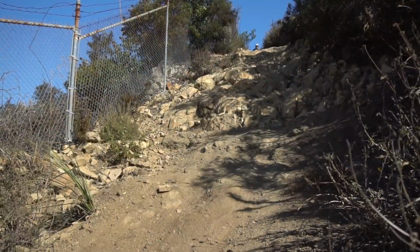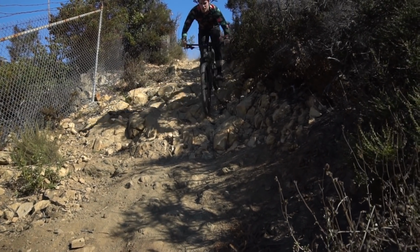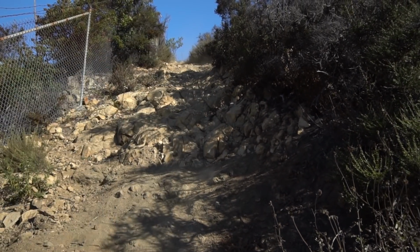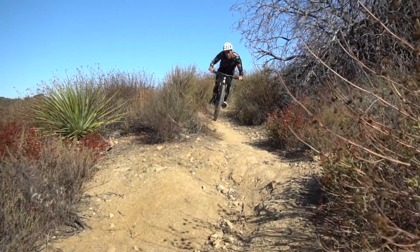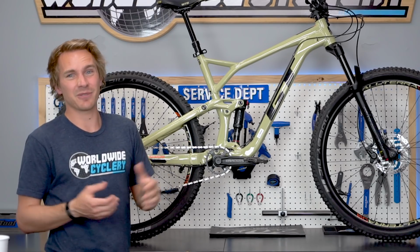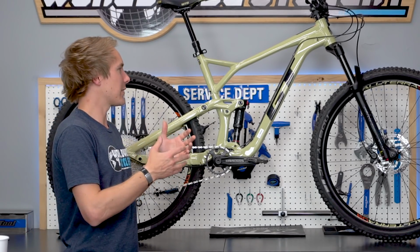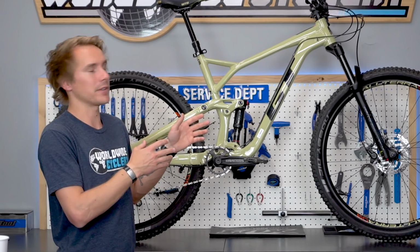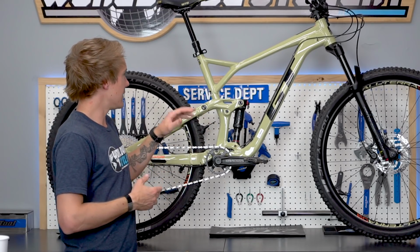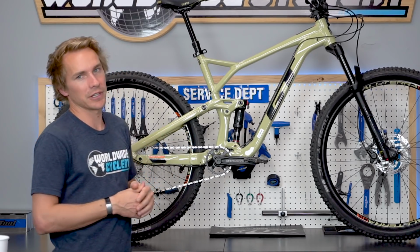One of the things that GT did that they definitely like to talk about is they didn't do internal cable routing, and I think that for a bike at this price point, that's awesome. It makes it a lot easier to work on, and internal cable routing really is totally an aesthetic thing for the most part, so it's not really necessary. Yes, you can fit a water bottle in there. All around, this thing's absolutely killer for the price.